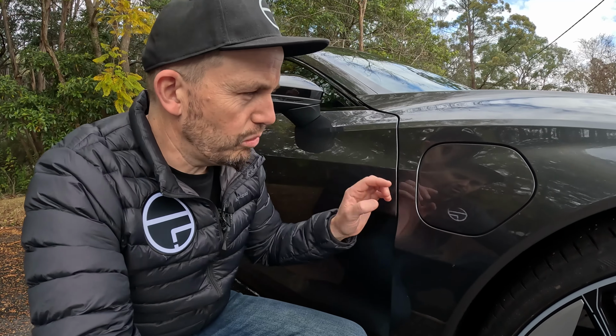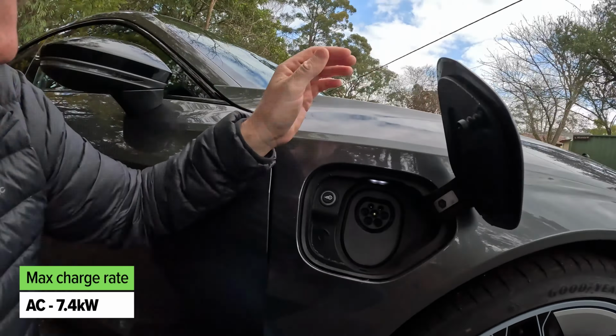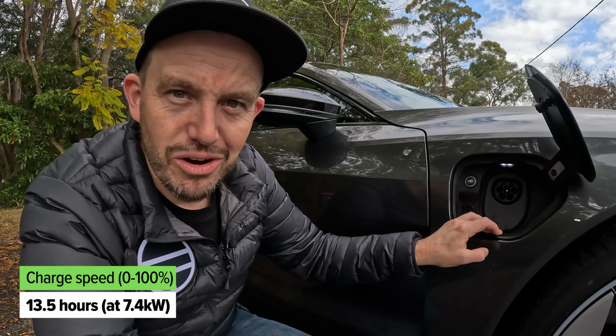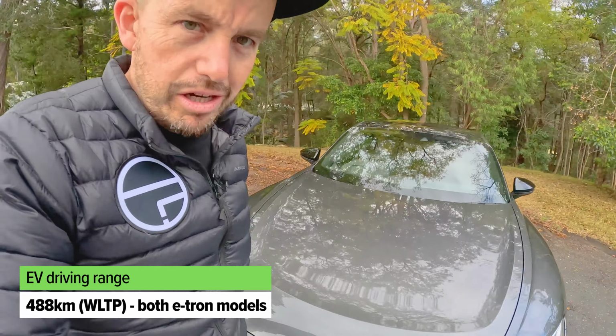Let me show you something really cool about this car. So it's got a charge port on this side, which is the AC charge port. So if you're charging on AC, you're looking at about 13.5 hours from 0 to 100%, which is a very long time, but it has a very big battery. We're talking about 93 kilowatt hours of battery pack in this car. So, yep, it's big. On the other side, let me show you.